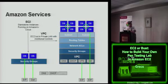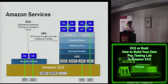I have a slide, but I seem to be missing something on that slide. There it is. Once again, this is the Google Docs thing.